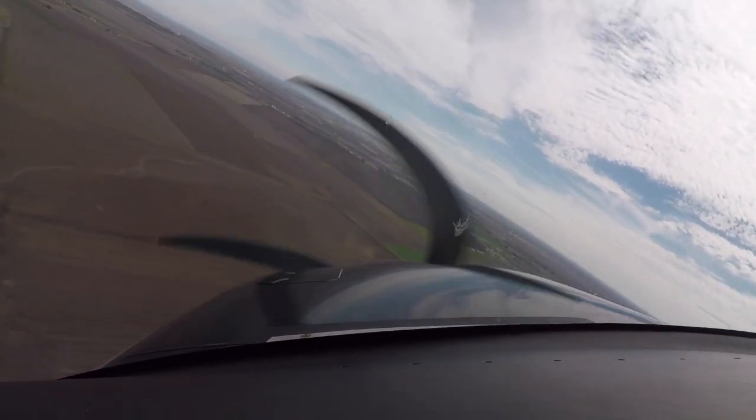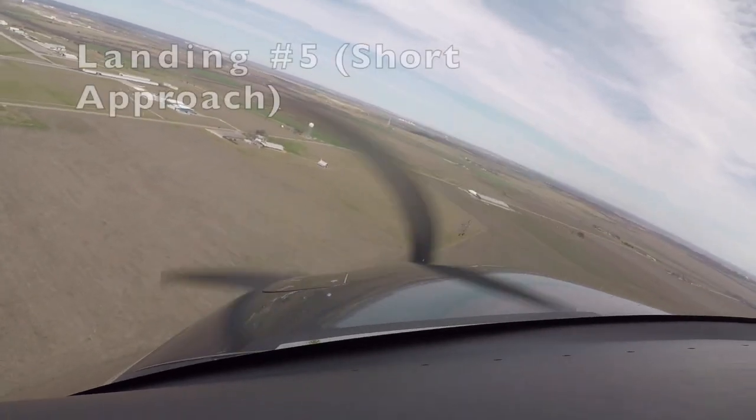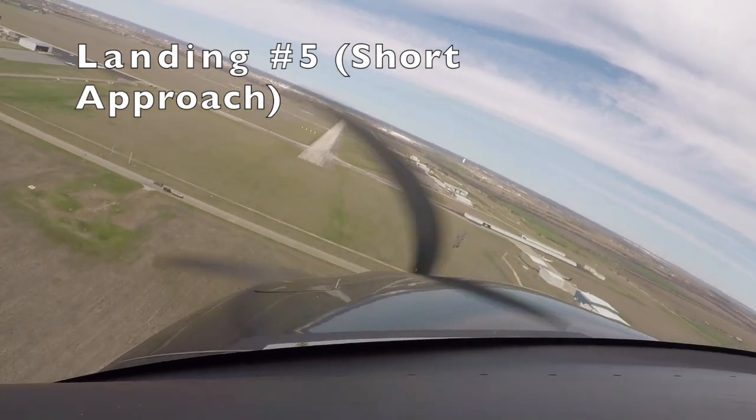So as you just heard, a Citation jet was coming in, so they asked me to do a short approach. I'm doing a short approach now, going base to final, and let's see how the landing goes.